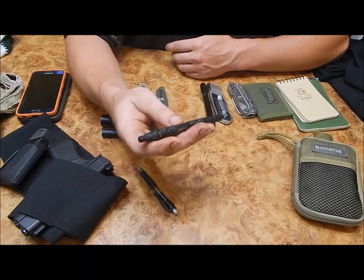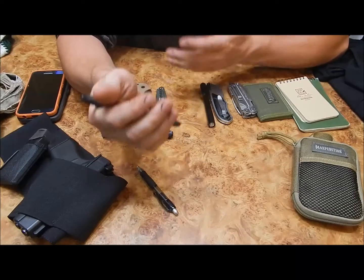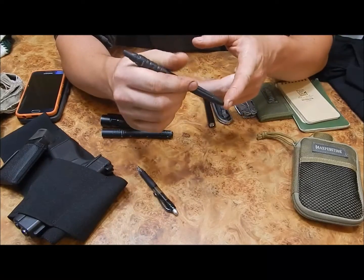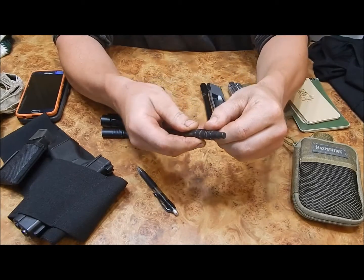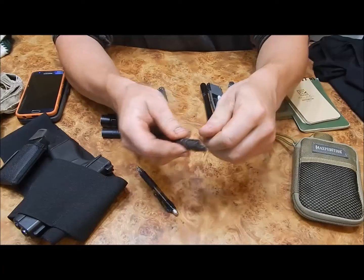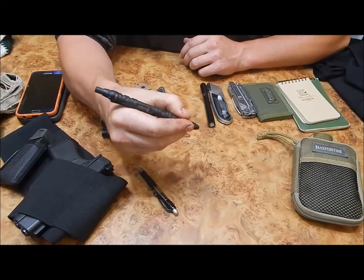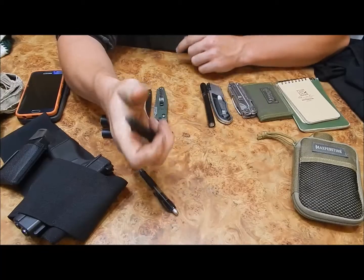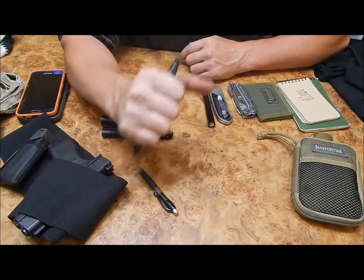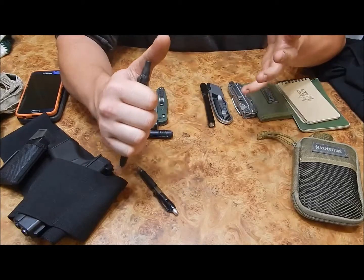And then I carry the Gerber Impromptu pen. It's a space pen. It has a glass breaker. It's very durable. It's not that heavy. It has a fully captured pocket clip, so it's not one that snaps on and off. It stays put in my pocket. Tons and tons of grip, even when your hands are all muddy, sweaty, etc. And it can also double as a self-defense tool or an emergency tool if you were in a car crash or something like that.